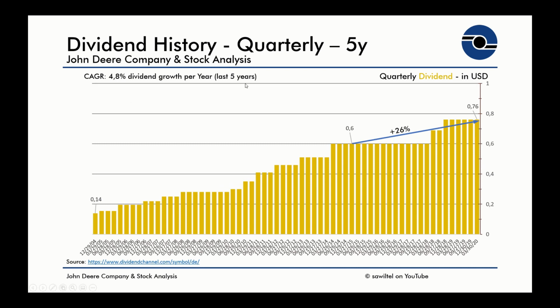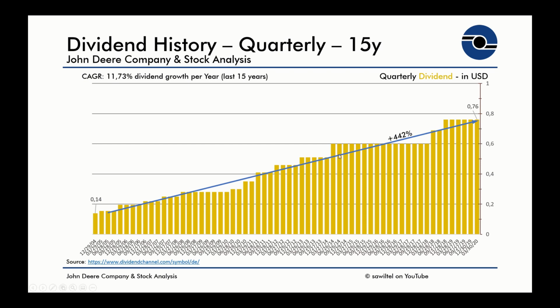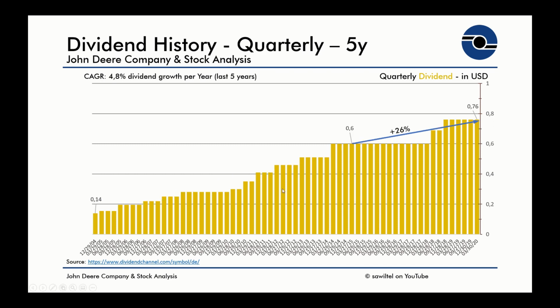So then we're going to look at the same numbers for the last 5 years, and there you only see a 4.8% dividend growth per year, and this is caused by this long flat line of not increasing anything. Of course, that was the time as well when the company wasn't really increasing revenue, so that's why they didn't grow their dividend, which is fine. Yeah, in times of economic downturn, as we saw here, or in 2008, 2009, they just hold up their dividend.